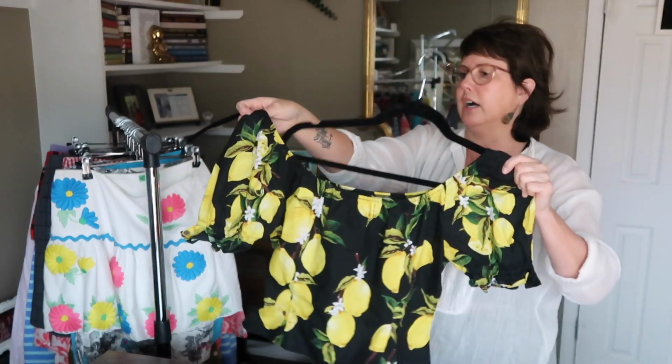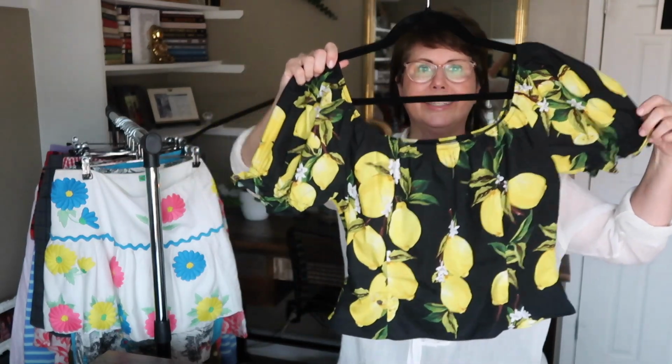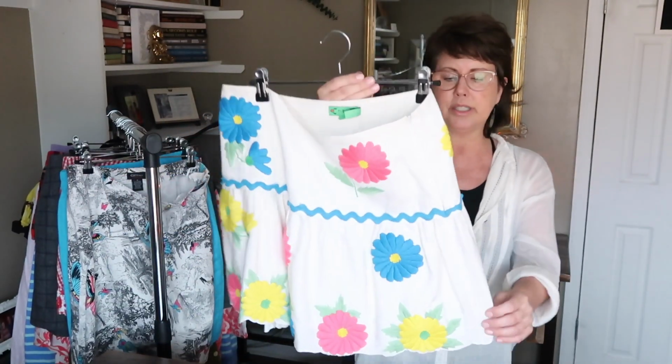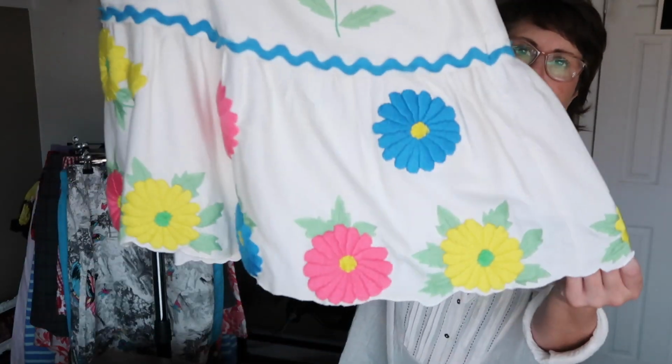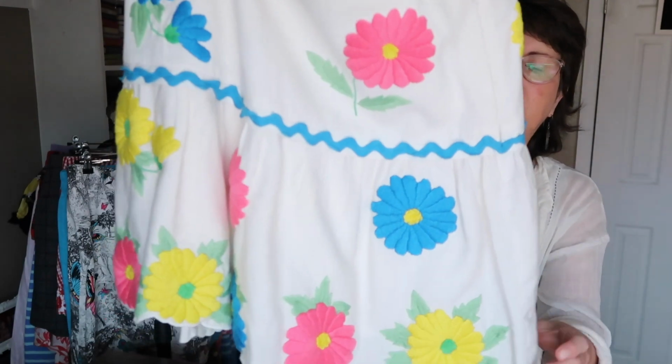So many options and ideas. So I wanted to definitely get another lemon piece for my closet. Then I was so excited when I saw this. I always love embroidery. So that's what the color too, right? I was like, oh gosh, it's beautiful.